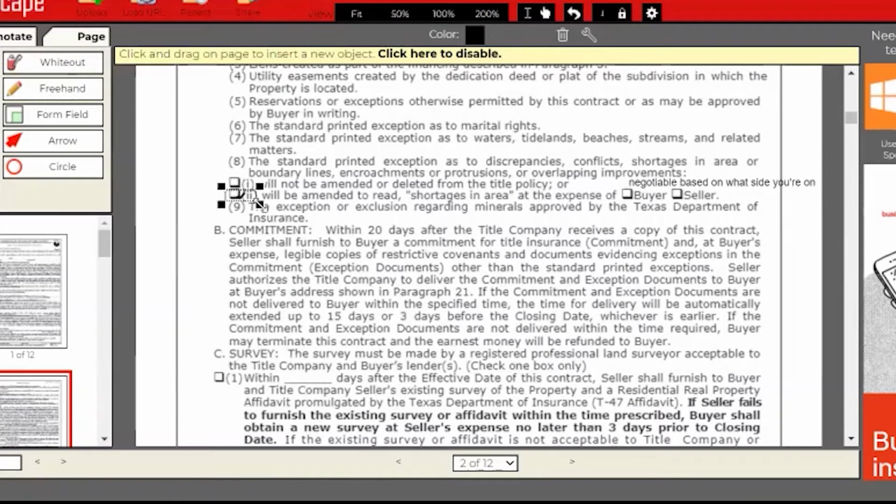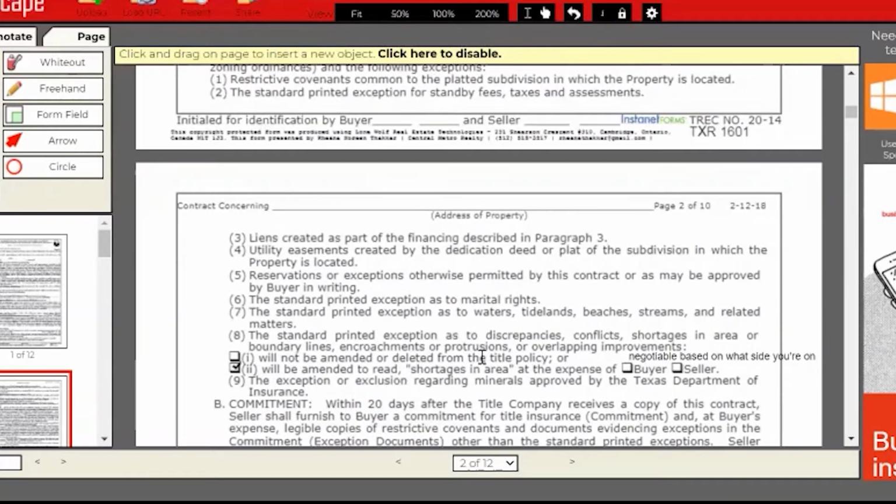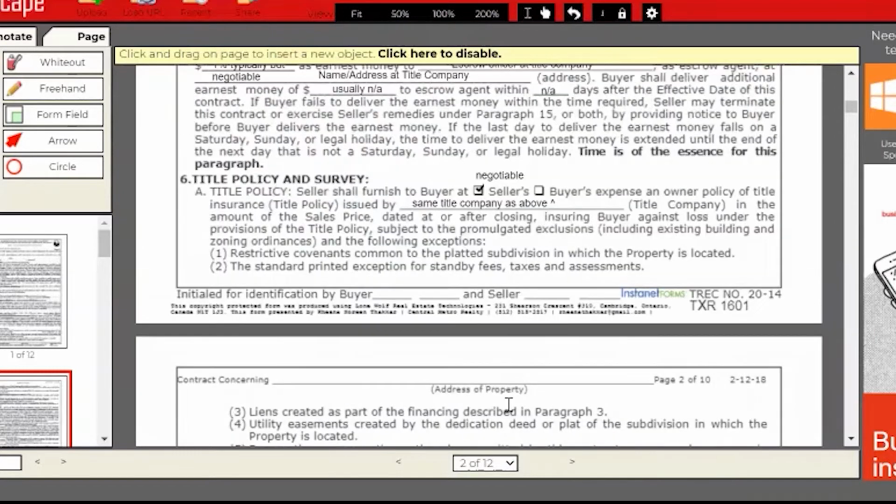This is all talking about all of these items. If you look at all these things above it, this is talking about the actual title policy. Go up a little bit more. See here, it says in the title policy, subject to promulgated exclusions, including existing building ordinances and the following exceptions. So these are all exceptions to this title policy. Right? And so it's whether or not you want to include or exclude any shortages or whatever. Gotcha.